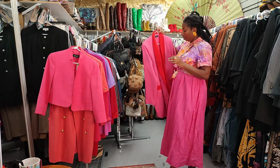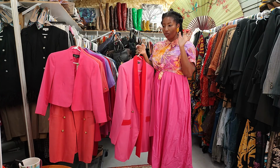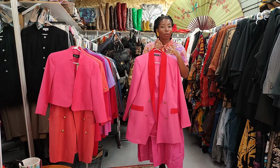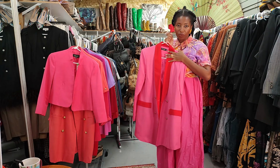This one now, I love it. I just wore this. I'll insert the pictures of the videos. I just wore this with my Tabitha Brown. Remember my Tabitha Brown haul when I was trying on the pink dress? It was just perfect with this blazer.